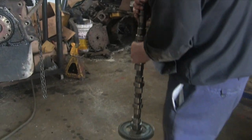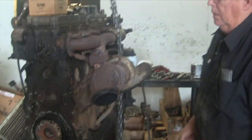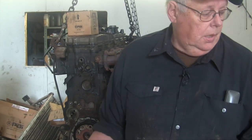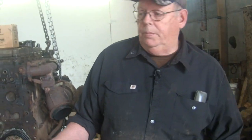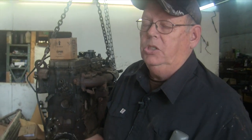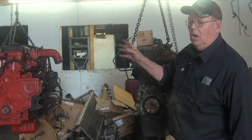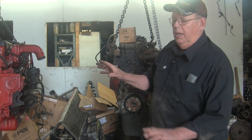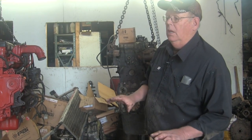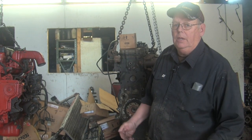And once it starts, the ECM figures out that every so many degrees of rotation it's going to give ignition to the fuel. And because it is a common fuel pressure, the fuel pump does nothing but deliver fuel to the injector, and the injector is electrically controlled.